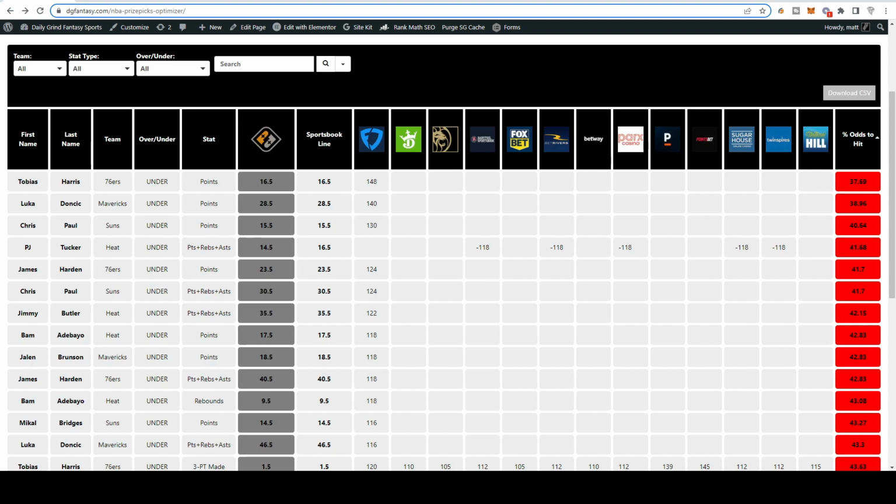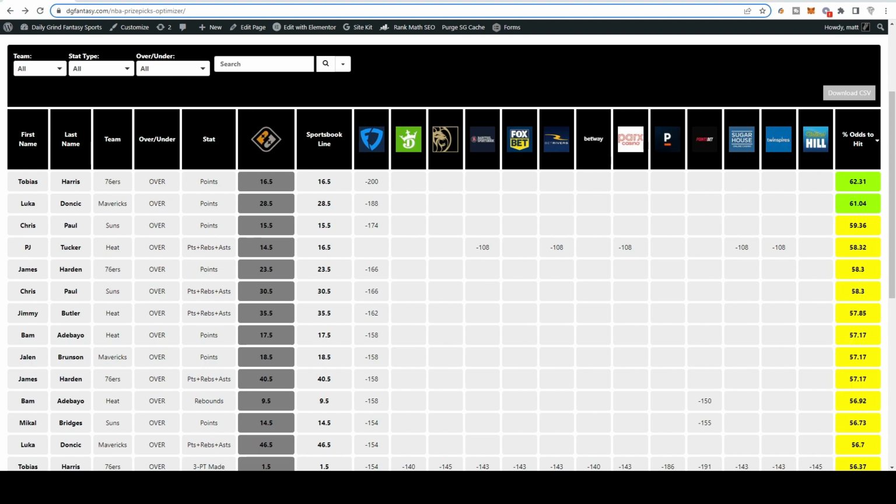At the end of the day, all you need to know is that the percent odds to hit can be filtered here at the top to identify the best odds to hit according to major sportsbooks. I just want to reiterate that the percent odds to hit are talking just about the Prizepicks line. With the Prizepicks Optimizer, you can also sort by team if you want to watch a specific team or matchup. If you want to hone in on a specific stat type, you can do that as well. We make sure you always have access to the sharpest bets according to the linesmakers by immediately identifying the sportsbooks lines and comparing them to Prizepicks automatically while calculating the percent chance to hit.